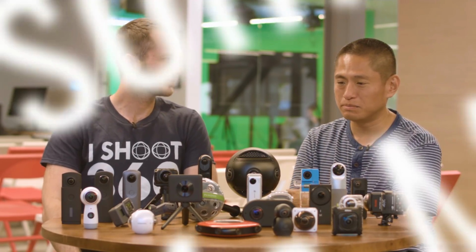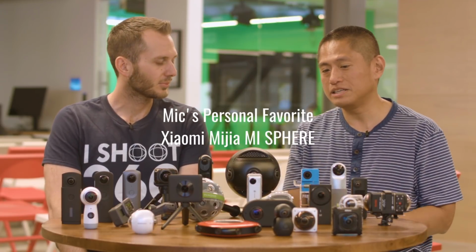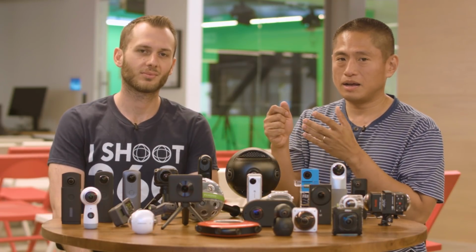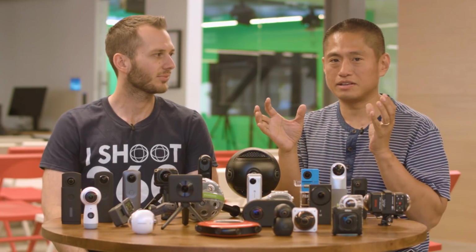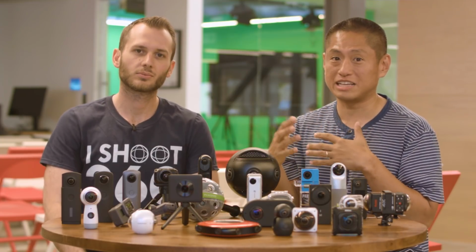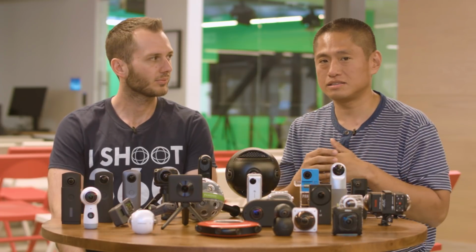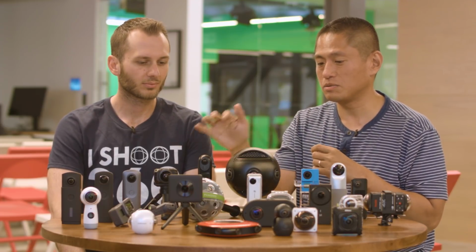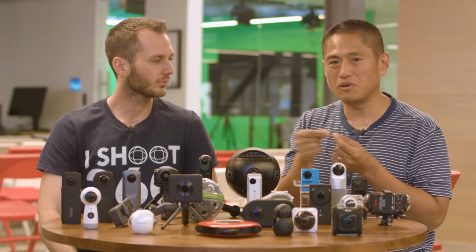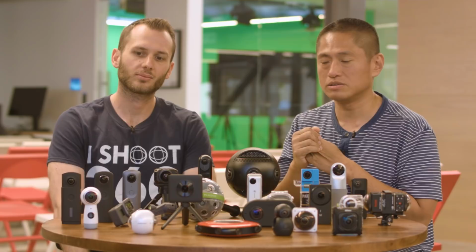The one that I use the most is still, as of now, the Xiaomi Mi Sphere. And the reason, for example, I don't use the Vuze is because I like to shoot with the 360 camera in an invisible flying camera style, or what GoPro has recently called the angel view. And for that kind of shooting style, the Xiaomi has the cleanest output. The Insta360 ONE would also do great for that. With the Vuze, there's kind of a horizontal line. They've improved it a bit with the recent firmware update, but that's the reason I don't shoot with a Vuze for that.